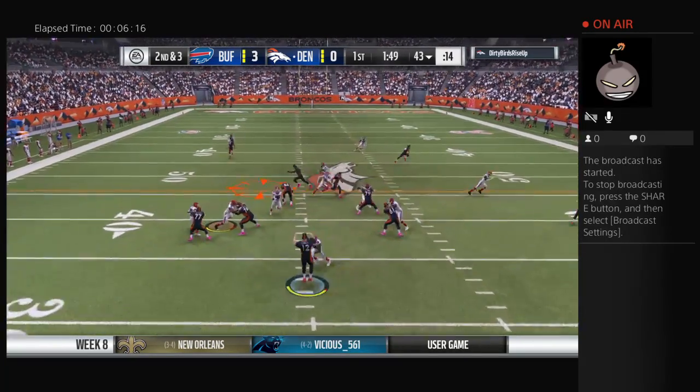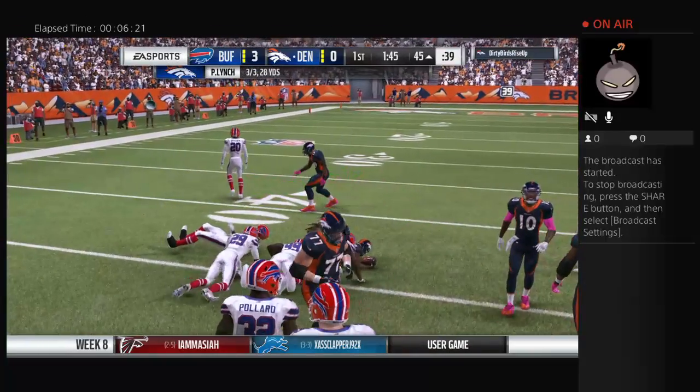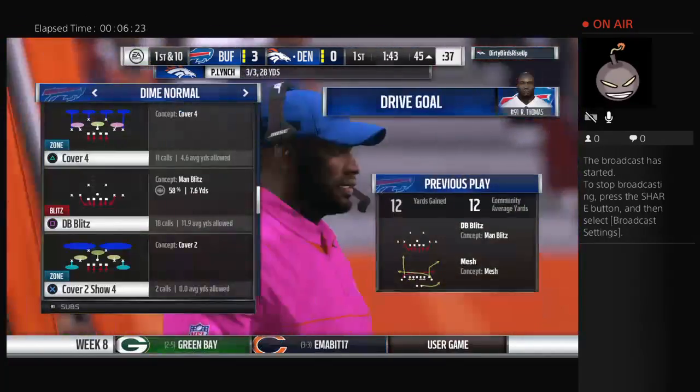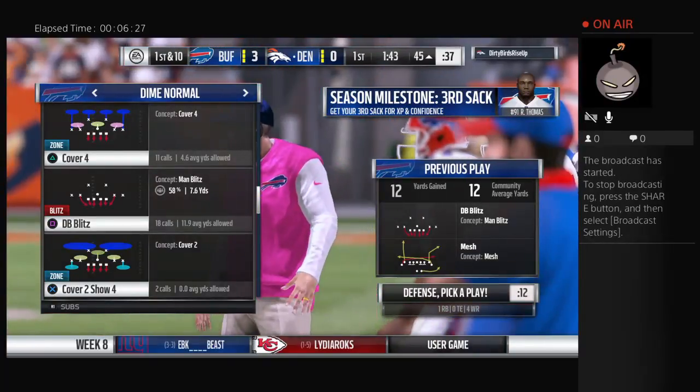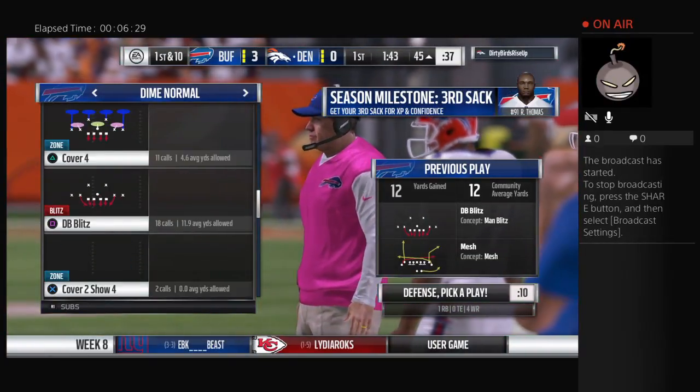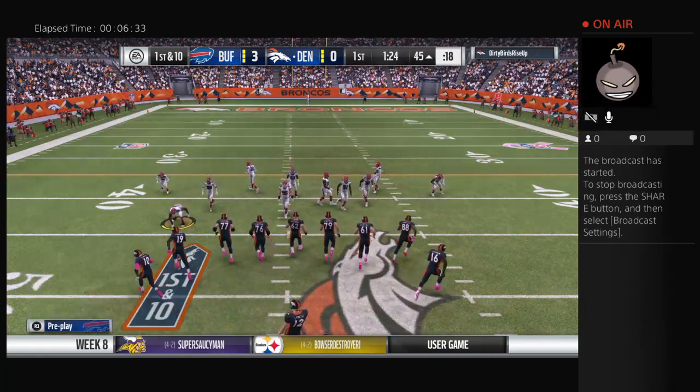On 2nd down, here's Lynch. The catch by Coleman. And he'll be taken down across the 50 at the 45 in enemy territory. Well, if you do read man coverage, Brandon, the drag route's a pretty good one to run against it because you're running away from people on it. And the offense lining up 1st and 10.